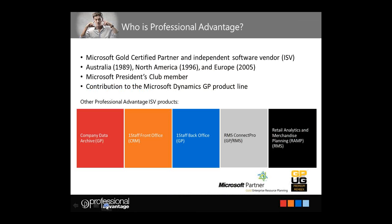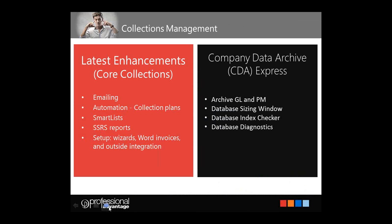So some of the enhancements that we have made, vast improvements around the emailing capabilities. So now in collections management, you're able to pop up a one-off email template as you're on the phone with customers. Select from any number of message templates or letter IDs, and then attach some or even all of your customers' open invoices to the email and send it directly from collections management.